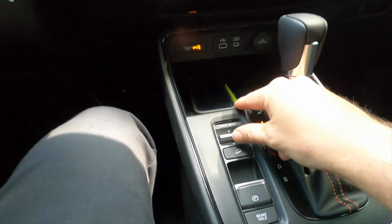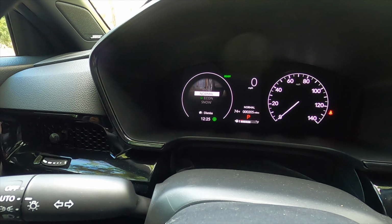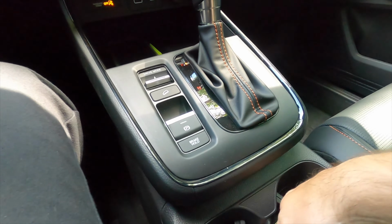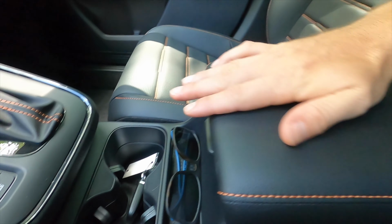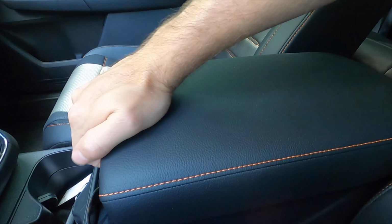Going into your driver mode select. When you push, it starts off with Sport, Normal, Econ, and Snow. Cup holders is where I've stored the key fob for the CRV. An area for some sunglasses. It's going to be more sporty, but it's still pretty soft with that contrast stitching yet again.